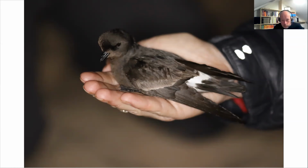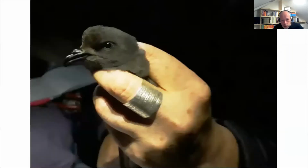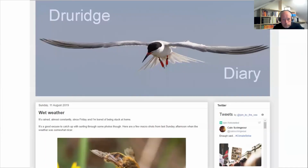Really good value in terms of ringing effort, because we get quite a lot of recaptures, and it helps us to find out more about this species, which is really a mythical kind of species. We've had recoveries from the Faroe Islands and from Ireland, from all over Scotland. On 2 occasions, we've ringed the larger cousin of the storm petrel, the Leach's storm petrel, and this is this. So we get quite an audience as well. People come out to see these birds being ringed in the middle of the night, and will stay with us while we ring these birds, sometimes until 3 in the morning.